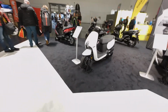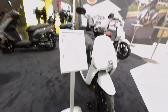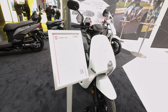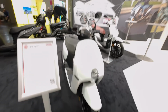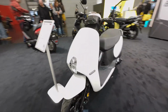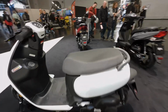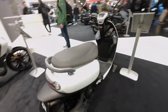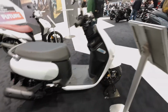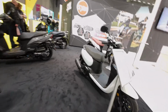Right, now for the really little mini ones, the 50s. It's nice to see petrol engines still. So this is a CLBCU 50i. Quite like that for just nipping around the town. I think it'll look cool in a really bright colour though, instead of these very bland colours they've got on this stand. Why aren't people making bright orange stuff, bright red and purple? Be cool.